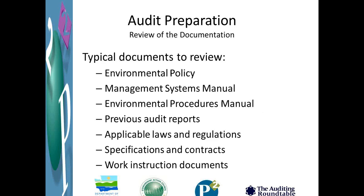Typical documents to review, as we talked about: the environmental policy and importance. Most organizations would have an environmental management systems manual of some sort. It might be fairly brief and just outline the components of the system. Manuals don't have to be long and large. They can be, but they don't have to be.